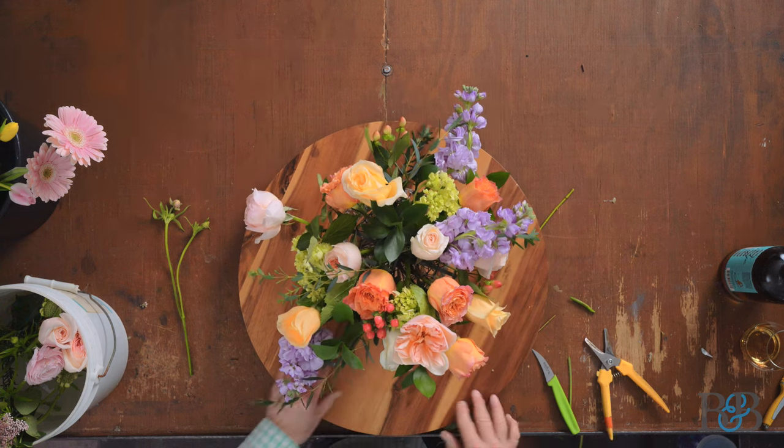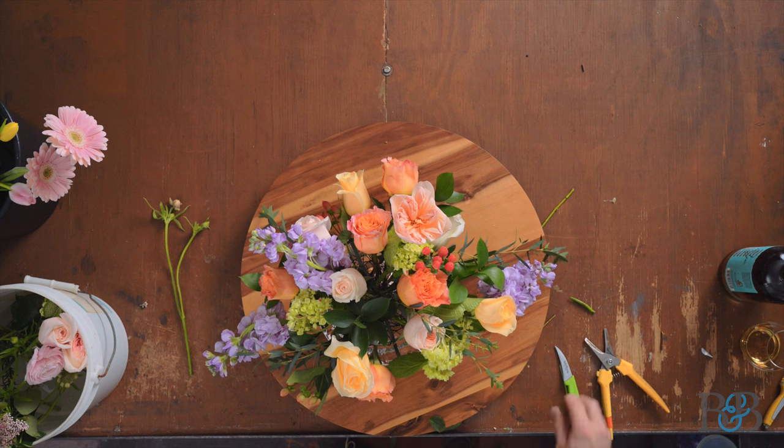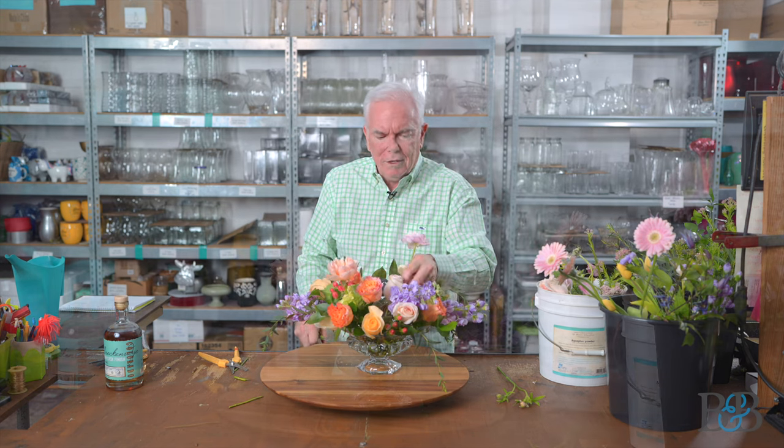I'm always surprised by the number of insertions that I can get in an arrangement of this size. And by insertions, that's sort of the same thing as the number of stems. And in this small container, this small space, it always is surprising to me that you can get this volume in there.